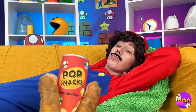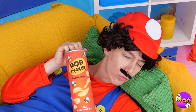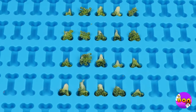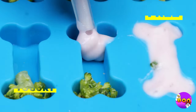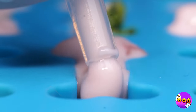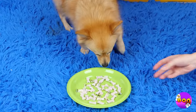Mario's been a good boy. He's earned a treat. And he's not the only one. Take out the biscuit mold and fill it with treats. Oh, broccoli. Now add some yogurt too. Make sure you fill it up, the whole bone. Plop them out and give your pup some treats.